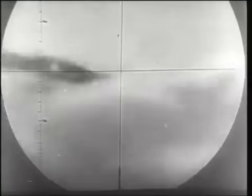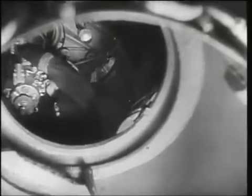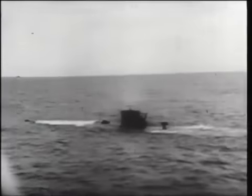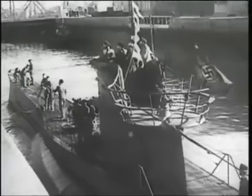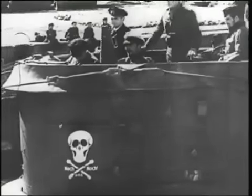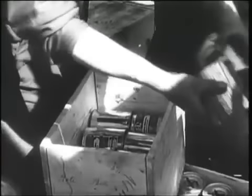German submarines were the bane of Allied ships during the Second World War. Patrolling the waters of the North Atlantic, the submarines stopped American supplies and troops from reaching European ports. When submerged, these stealthy hunters were almost unstoppable. But above water, they were nearly helpless, particularly vulnerable when taking on supplies or being repaired.